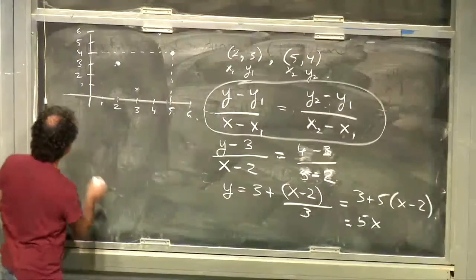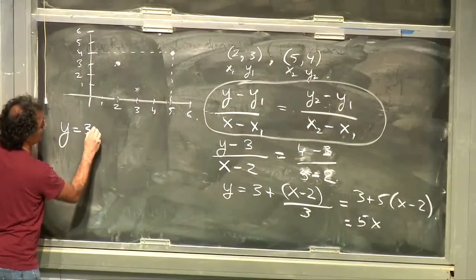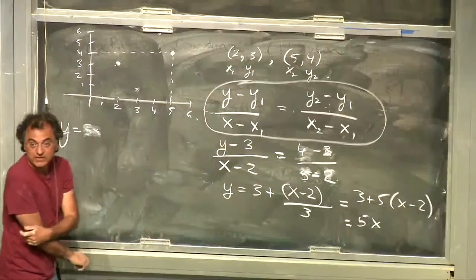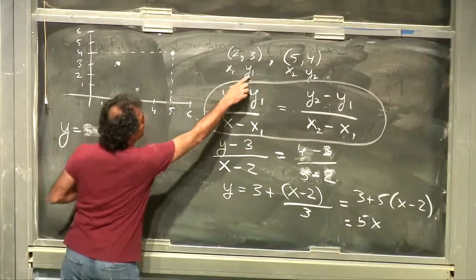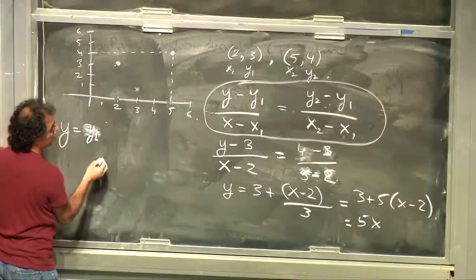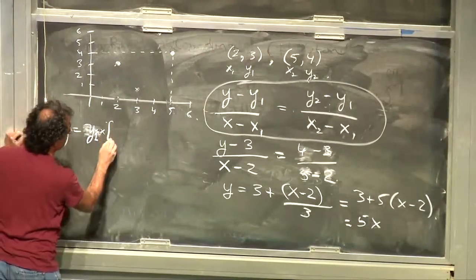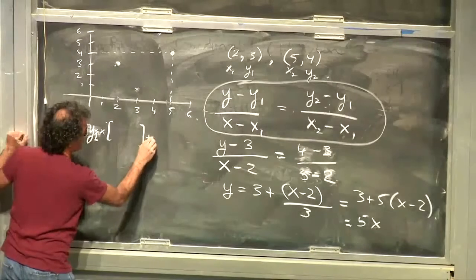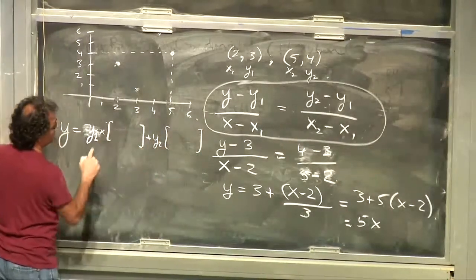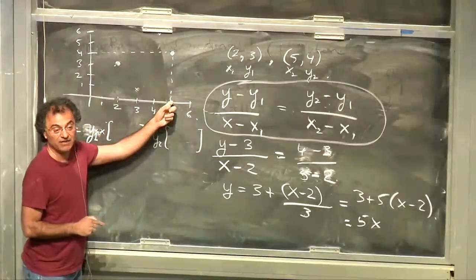Okay, so let's do this. So we say y equal to 3 times, well, let's do it in terms of x1, y1, x2, y2, so you can see what's going on. So it's y1 times the first polynomial, whatever it is, plus y2 times the second polynomial. Okay, so now let's fill in the first polynomial. What we want it to be is 1 here and 0 there. Right, how do we get 0 there?